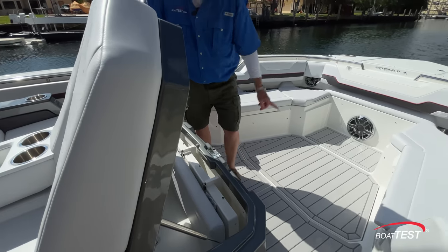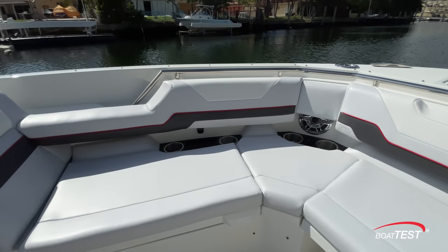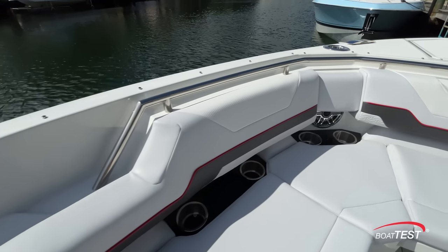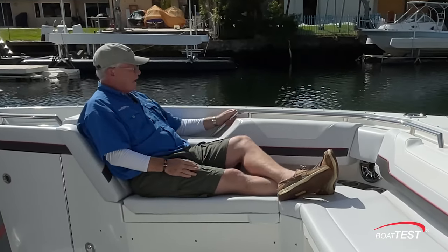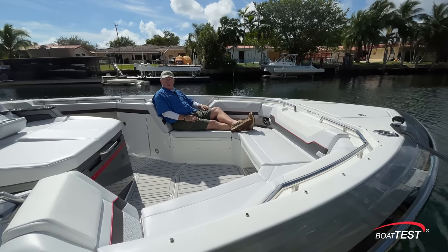With the forward table removed, it gets dedicated storage underneath the lounge seat. There are beverage holders all the way around. Spot for putting your cell phone right in between the beverage holders at the side positions. I really like the comfort level of how the armrest drops down on the bolster, and there's an angled grab rail just ahead. Additionally, there's storage underneath the two side seats.